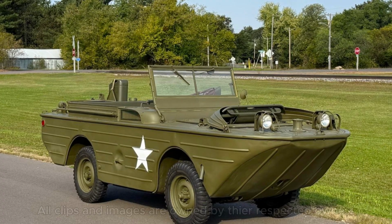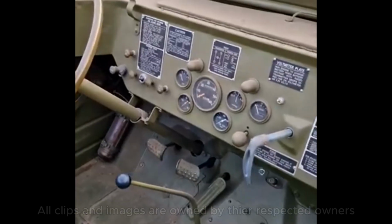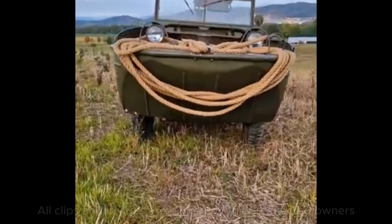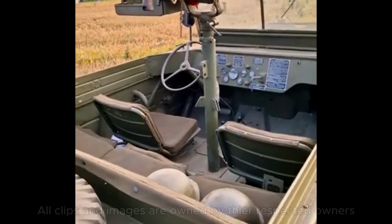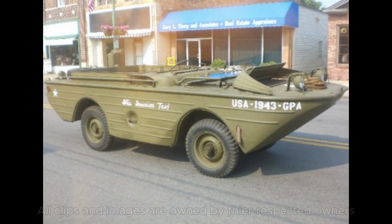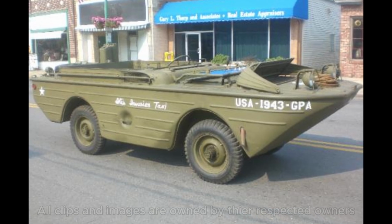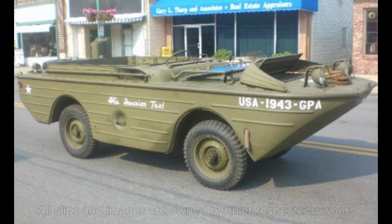By the 21st century, approximately 200 of the original 12,778 GPAs were known to survive. Well-preserved examples have sold at auction for $125,000 or more. They appear in military vehicle shows, in museum collections, and occasionally still in the water, doing exactly what they were designed to more than 80 years ago.